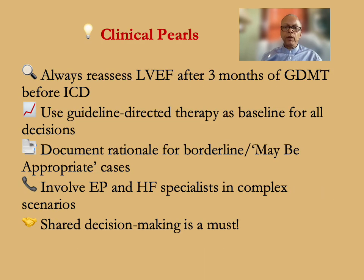Clinical pearls. Always reassess left ventricular ejection fraction after 3 months of GDMT before ICD. Use guideline-directed therapy as baseline for all decisions. Document rationale for borderline and maybe appropriate cases. Involve EP and heart failure specialists in complex scenarios. Shared decision-making is a must.